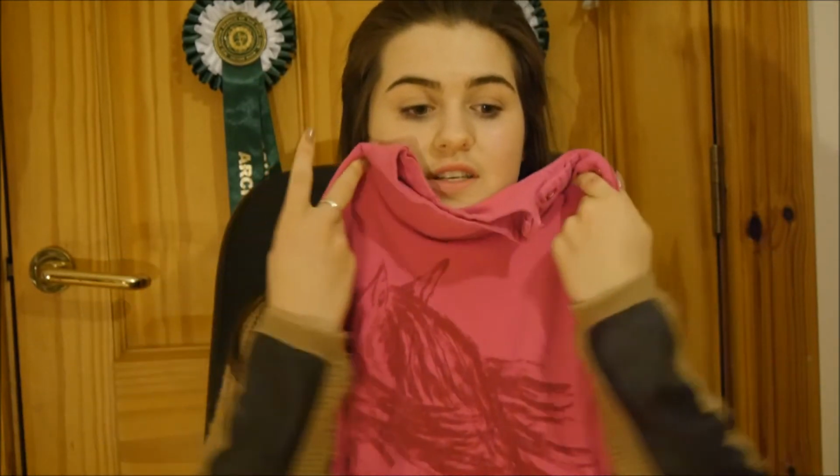I wear this quite regularly under my clothes because it is just perfect for keeping the heat in, especially on the cold days rather than wet days. It's just minus 10 degrees outside. Trust me, this here is life.